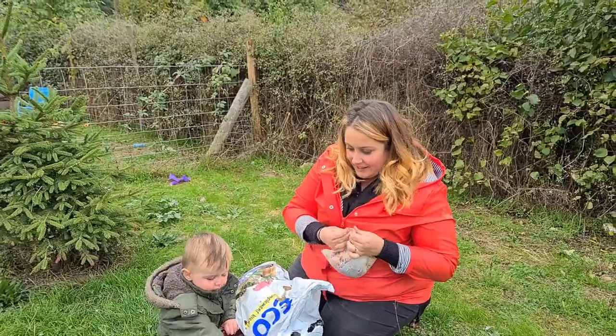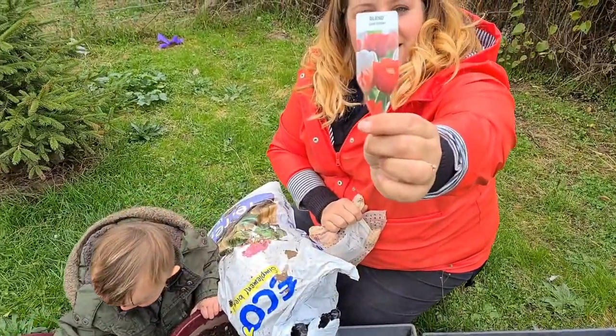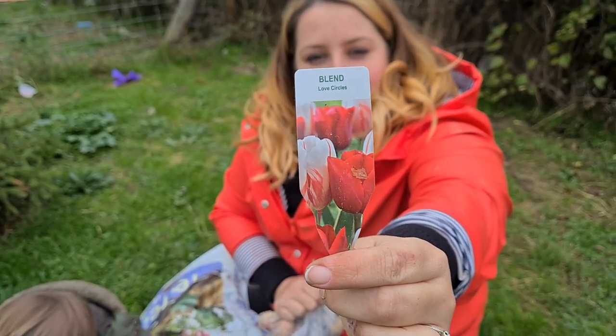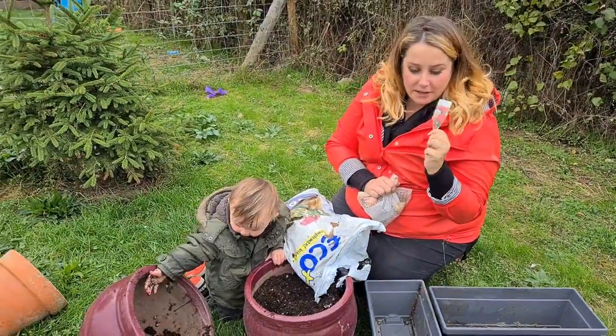And actually, when you look at the ticket, can you see how pretty they are? They all come out, some are striped, some are pink, some are redy, and some are white. So they're called Love Circles.